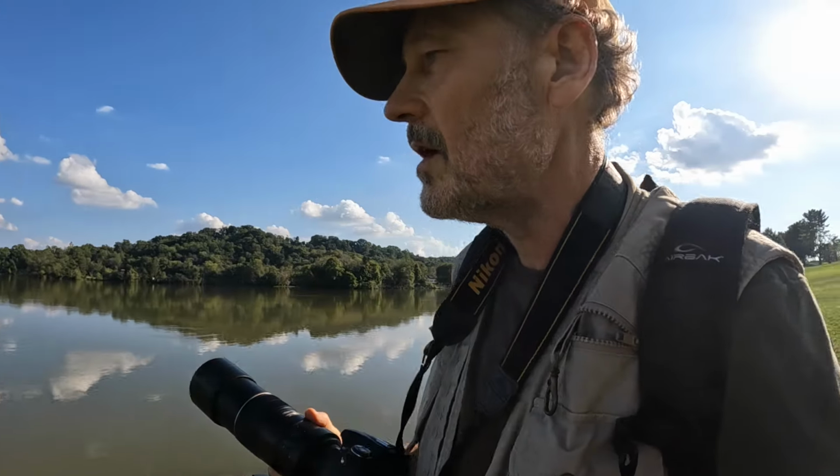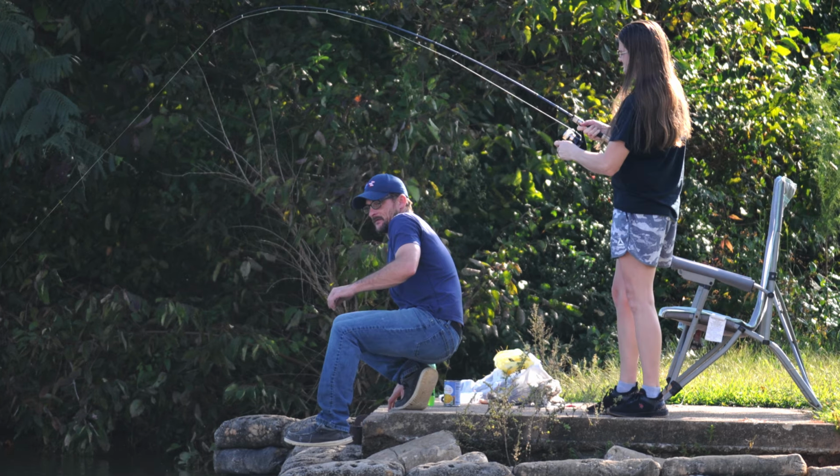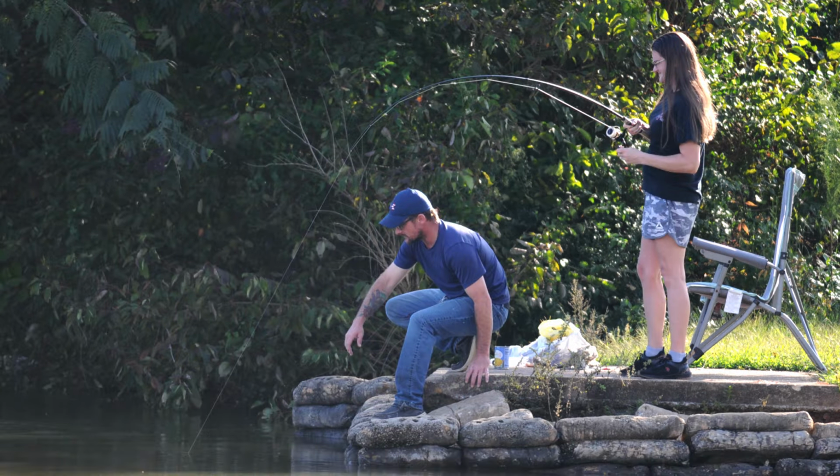The folks down the bank right there just caught a big channel catfish. I got some pictures of it, so we'll throw some of them pictures up there for you to take a look at.